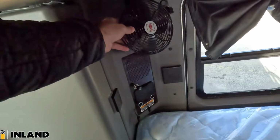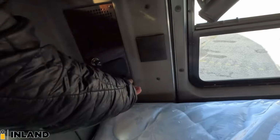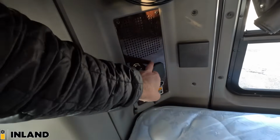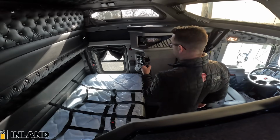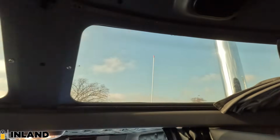Got the old school fan in there, which I always like to put on the trucks where I can. And then we have some power outlets, cigarette lighter, and then there is an ashtray and a little cup holder right there. We have the bunk windows on both sides, and we have the nice big windows up top there, and then the nice vista windows up above there.